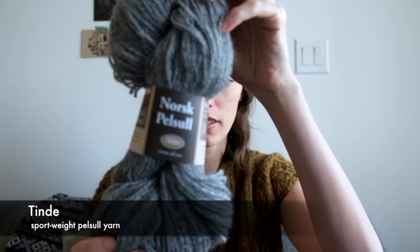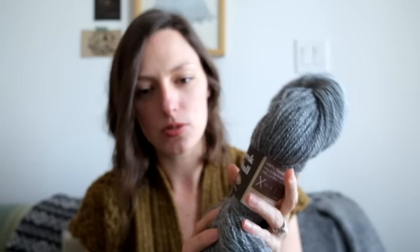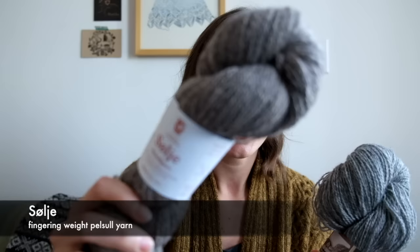But the thing that I get really excited about with HILLESVÅG is their pelsull yarns, their fur sheep yarns. So I'm gonna walk you through some of those. This is Tinde. Tinde was the first weight that they introduced. So it used to just be called Norsk pelsull, Norwegian fur wool. They now have this fiber in different weights. So there's a fingering weight, which is Silja. I have some here, hang on, here we go. This is Silja. This is the fingering weight version. It's really, really lovely. And then there is the bulky weight Blåna as well.